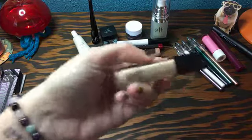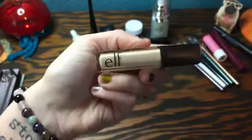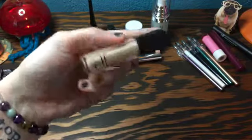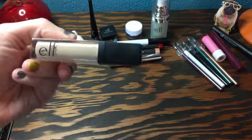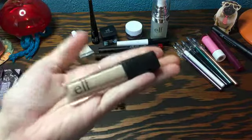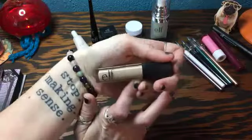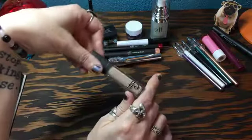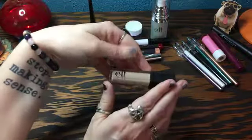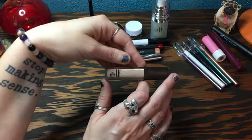This is a concealer in Fair, because I'm a super pale bitch. I have not used this much. I've used it a couple times. It gets, if I remember correctly, pretty much anything, and I don't know if this is the fault of e.l.f., it's probably just me, but pretty much any time I've ever put any foundation or concealer or anything like that under my eyes, it's just gotten really crunchy.